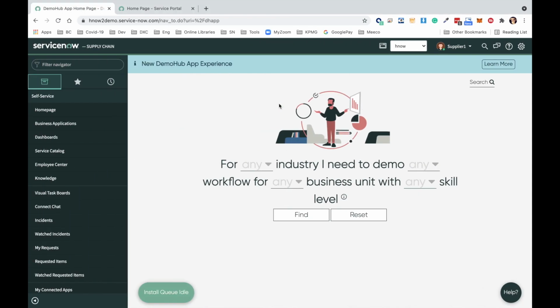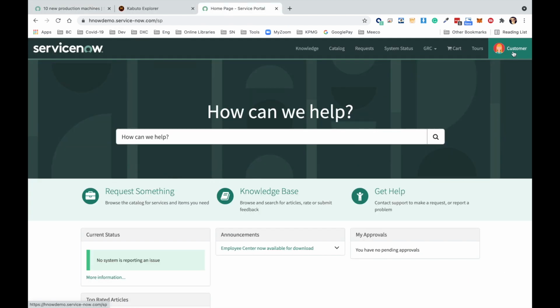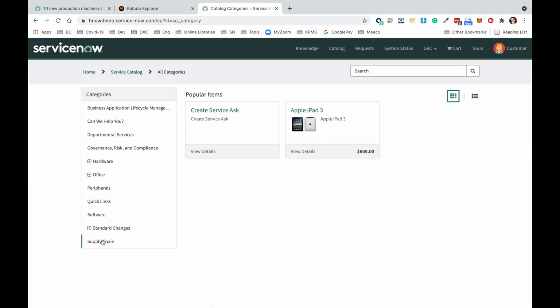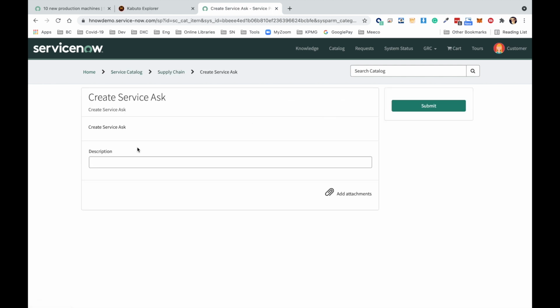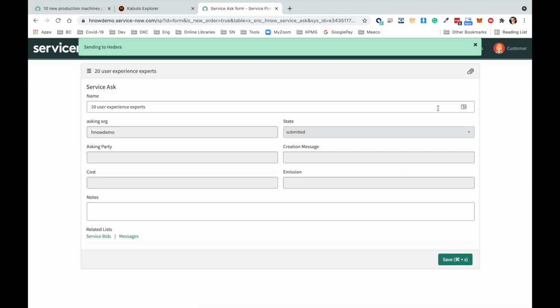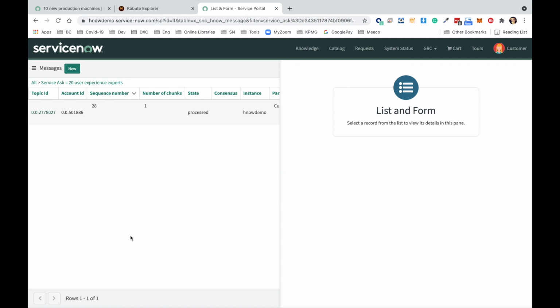Of course, you can interact with the AppNet not just from the classic UI, you can interact also from the service portal, for example. So as a customer, I can place my service ask from the supply chain category, and I can request to create a service ask to the supplier network. This can be something like 20 user experience experts, and it's very simple, but it can be as complex as we want. And if we submit that, the service ask is created initially with the submitted state, but you can see that when the message arrives, the state changes to active, and you have visibility on the messages as well.